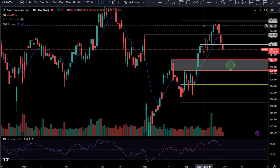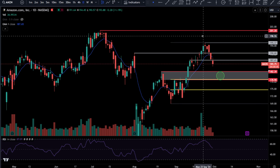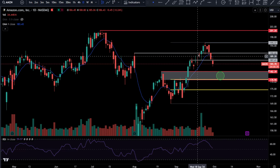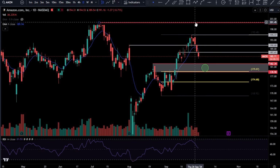This dip. Amazon has trolled me. All right. Nah, I've trolled myself with Amazon. I was impatient. And, nah. All right. Rocky ride over here on Amazon. It's okay. It served us right earlier in the year. But you know what? I wish I would have caught that whole move right there. Regardless, you're coming in, and this is the potential re-entry here for that move up to all-time highs.